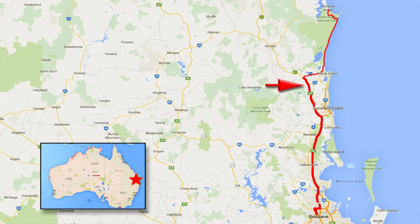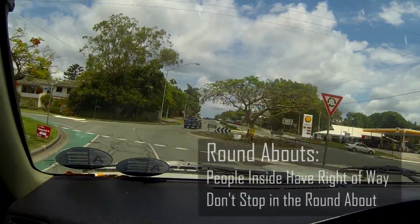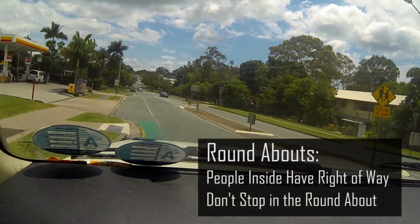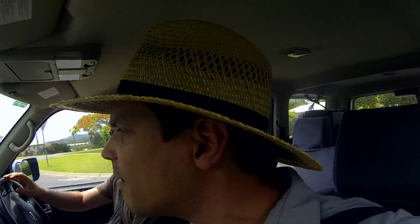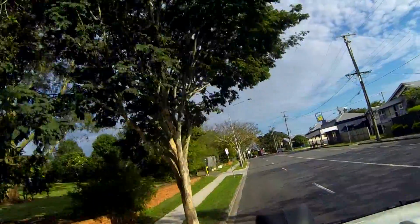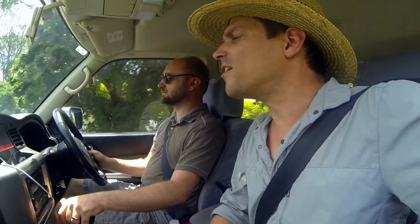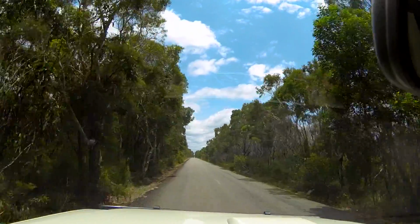Got a hat. Keep the sun off my face. You're jealous. Roundabouts are confusing. And I think we have to take a barge to get across the channel to go where we're going to be off-roading and camping. And we're going to find out what that's all about.